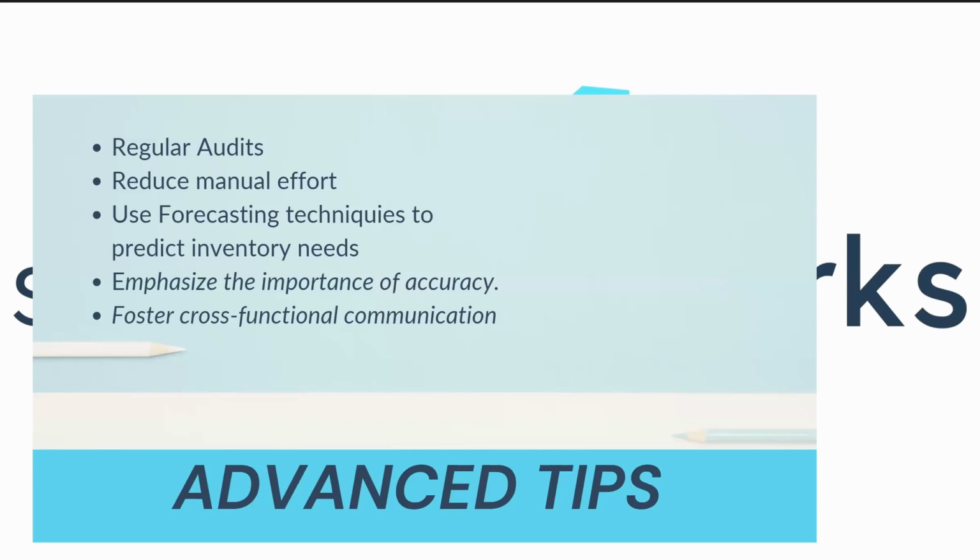I know we're talking about a lot of automated updates to your stock levels, but I would recommend that we do regular audits that involve physically counting the inventory items to compare the recorded stock level in the system with what you physically have. That will help you catch any inconsistency and discrepancy and quickly correct the error, so your physical inventory and your inventory in the system are the same.